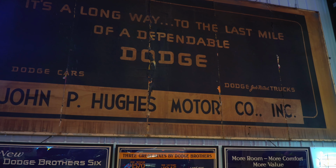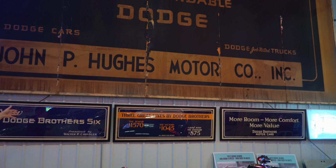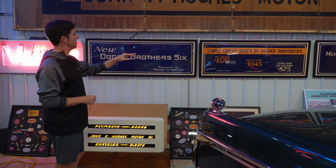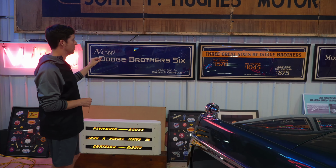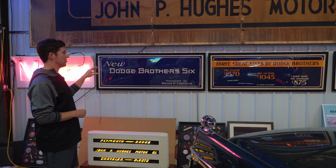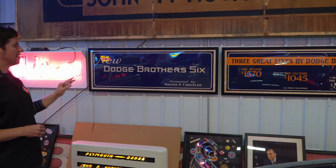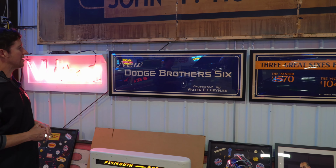And sitting underneath it, because it's amazing how some stuff gets preserved, are these three posters here. If I recall right, it's 1927, 1928, and 1929. They're back to back to back years, and I think that's what it is. Either 27 through 29 or possibly 28 through 30.